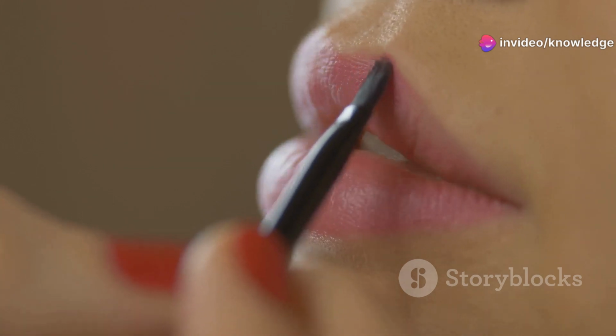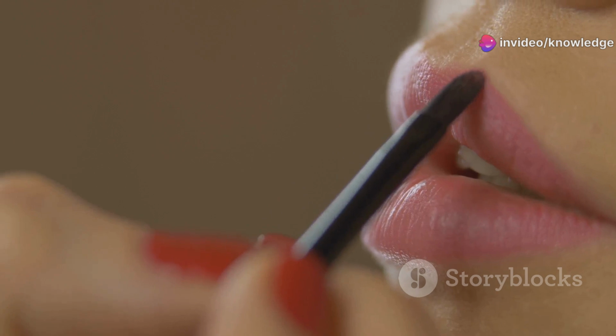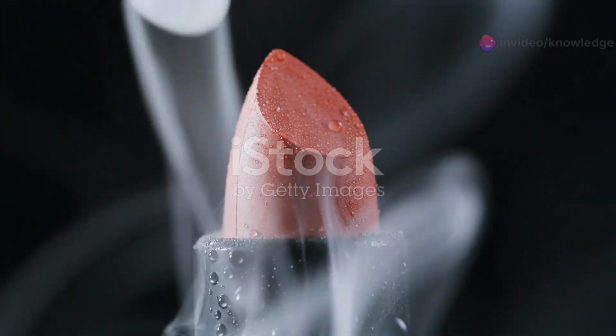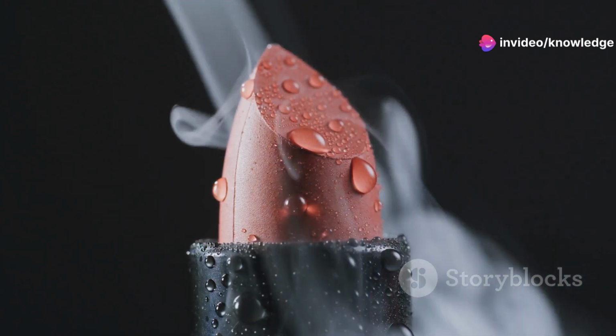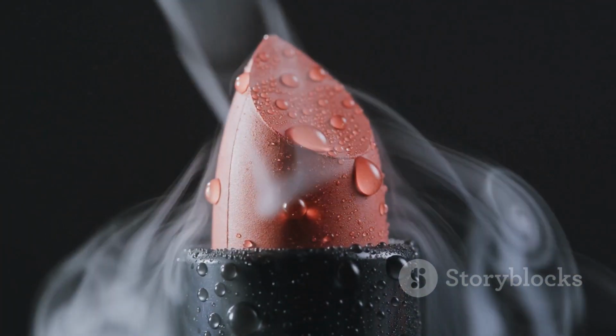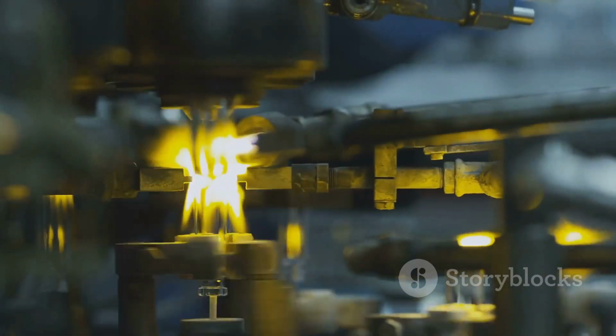A touch of fire, perfecting the lipstick surface. The journey of a lipstick from raw material to a finished product is a fascinating one, filled with meticulous steps to ensure perfection. For an extra touch of polish, the cooled lipsticks undergo a process called flame treatment. This step is crucial in the manufacturing process, as it ensures that each lipstick meets the high standards of quality and aesthetics that consumers expect. This involves briefly passing the lipstick tip over a flame which melts the outermost layer.